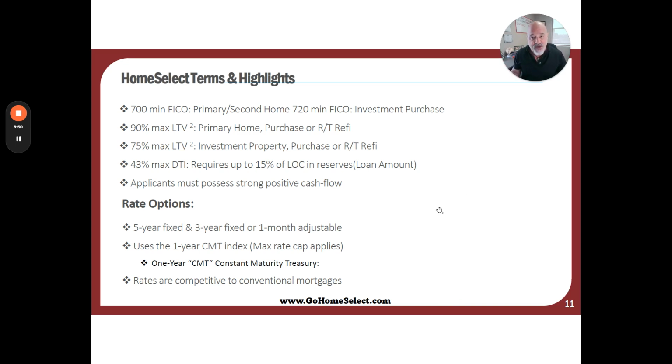You can do a 5-year fixed rate, a 3-year fixed rate, and right now the clients are really looking at the 1 month adjustable rate mortgage because rates are starting to drop. I have a client that's closing today, and his rate's already dropped over half a point since we started the application process.